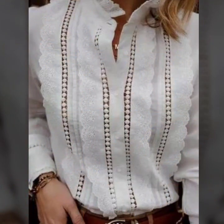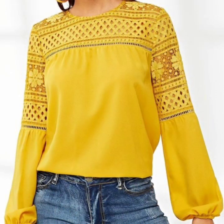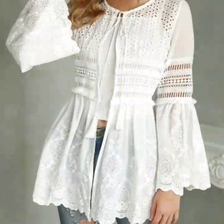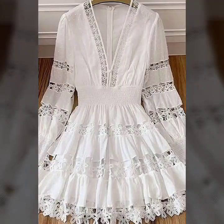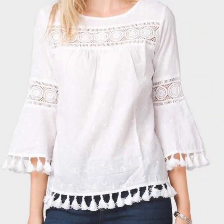So here I'm back again with another very useful, very beautiful and stunning collection of blouse and top design ideas for women. These are the most stylish and most beautiful blouses and tops that I'm gonna share with you. The designs are just awesome. They are looking so beautiful. You will see the lace patchwork in these blouses that enhances the beauty of these blouses and tops. These lace patch blouses are looking so nice.